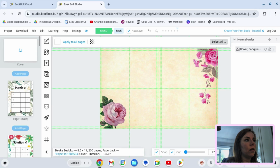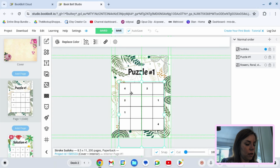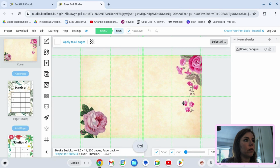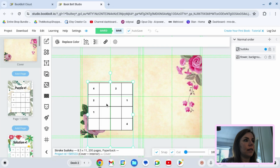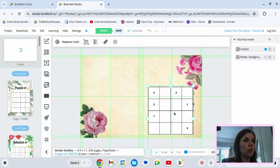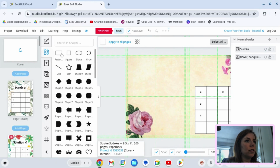And now what I want to do is kind of take a copy of a puzzle. I'm just going to click on that, Control and C, and then bring that back to the cover. And then I'm just going to go Control and V, paste this on. I'm actually going to put this on the front cover. And I just want that central, like that. And then I'm going to add a little box just here.